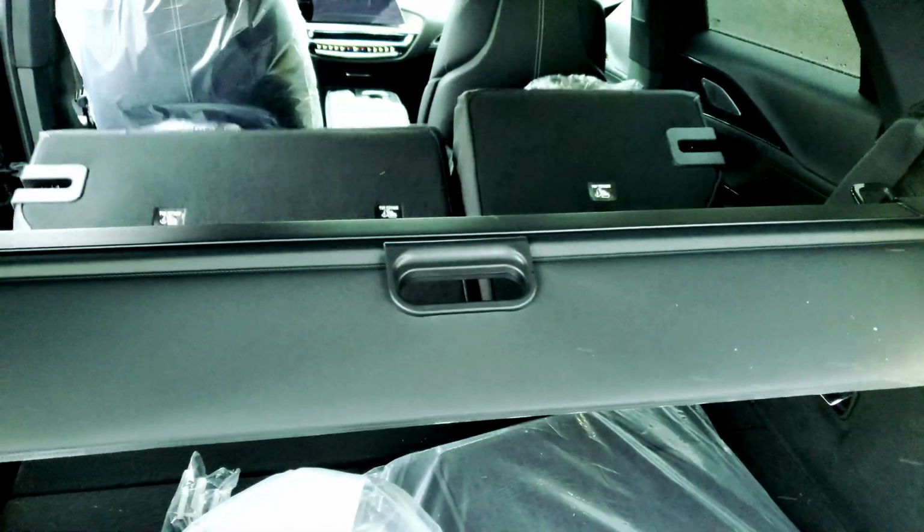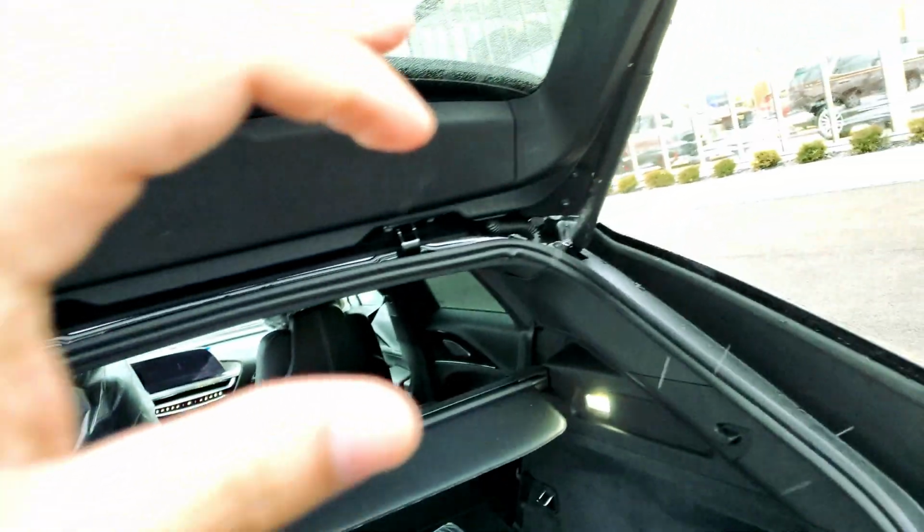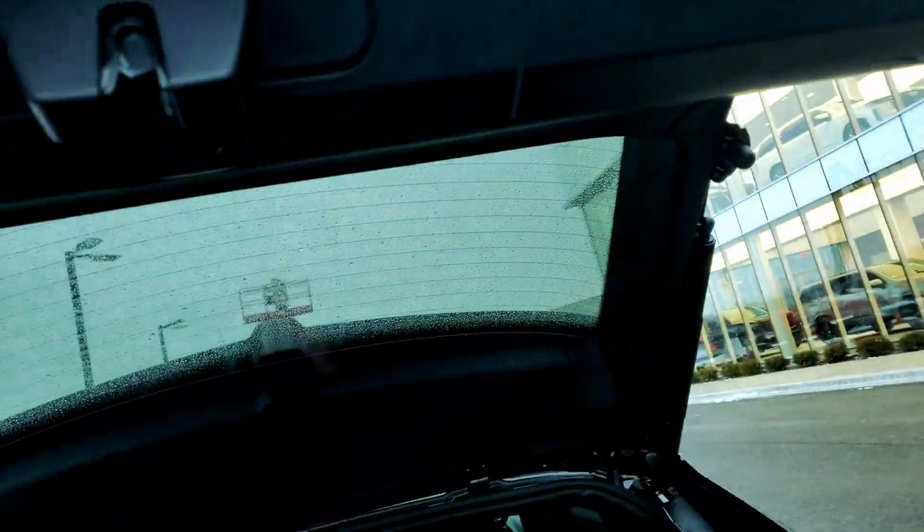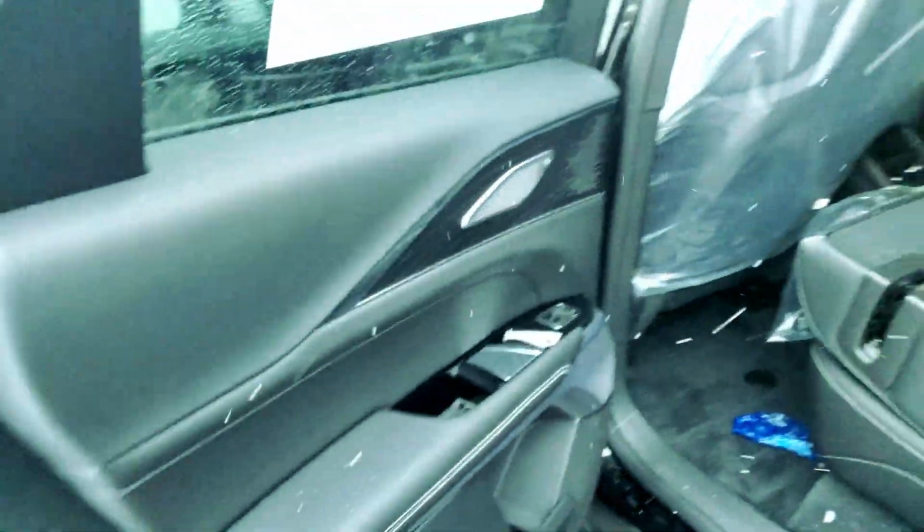You can see the seats in the back are released with a button. You have a deep trunk right there. Inside the bag are the charger cords for your 110 volts, 240 volts, I believe. Got that correct. You've got the reverse cameras all the way around the vehicle.